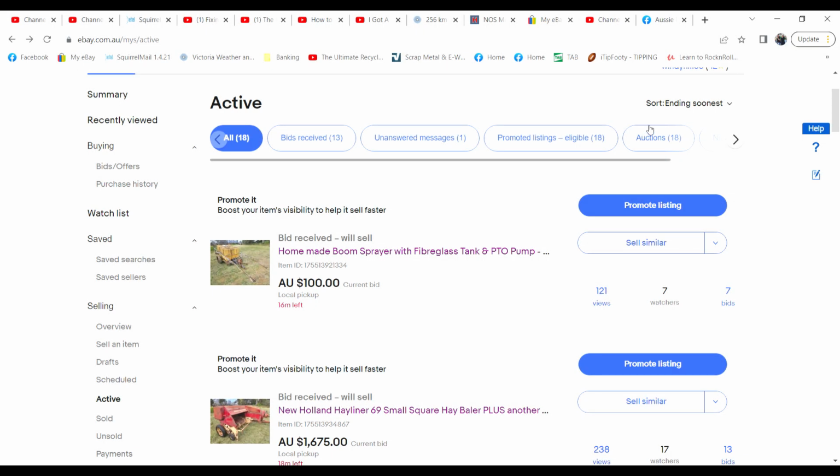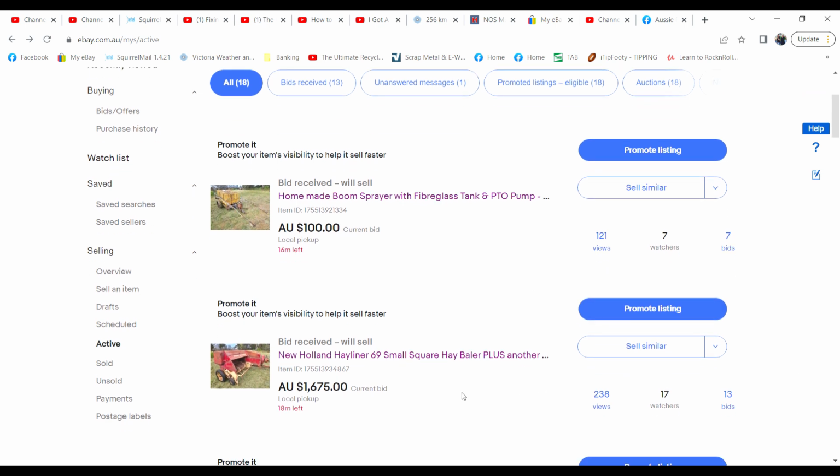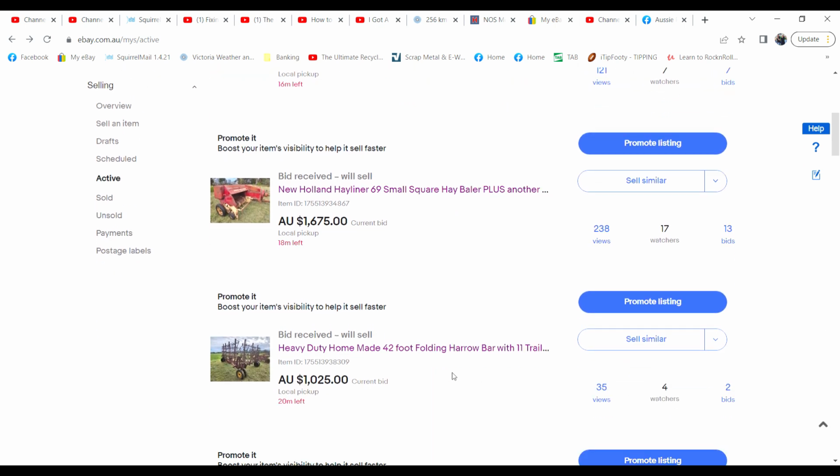Okay guys, there's only 15 minutes until the first auction finishes, so we're really getting down to the nitty-gritty. Let's just quickly scroll through them. There has been action today. The sprayer is up to $100. It's had 7 bids. Pretty happy with that. The New Holland baler has gone to $1,675. Last night we checked that, it was at $1,075, so it's gained $600.